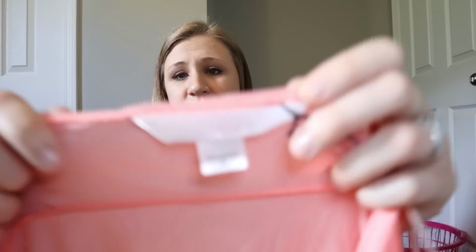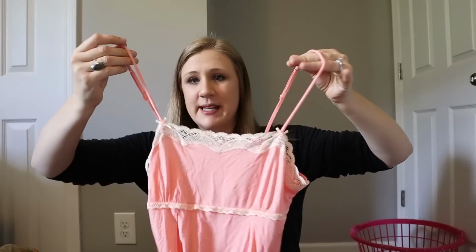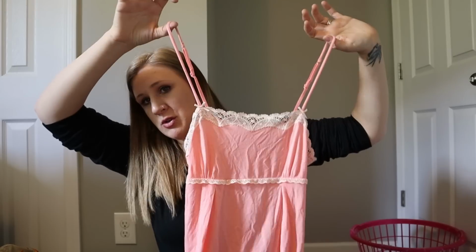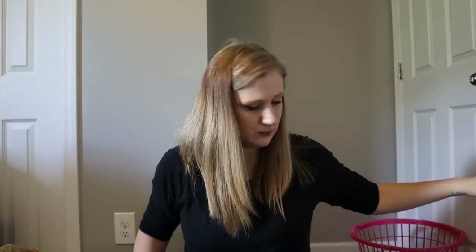Victoria's Secret. It's Angels, size small. It's what I would refer to as a cami with a lace trim. Obviously you would usually have bottoms to go with it, which I did not find unfortunately, so that'll probably go for between $12 to $15. Like with any haul, you have some items that are going to go for a lot more and some items that are going to go for less, and it all kind of evens out in the end to a pretty decent profit.